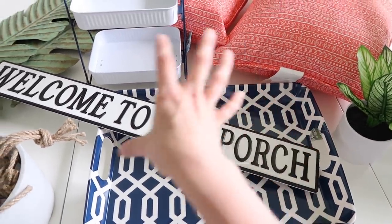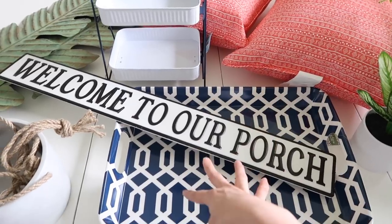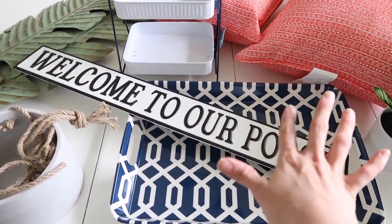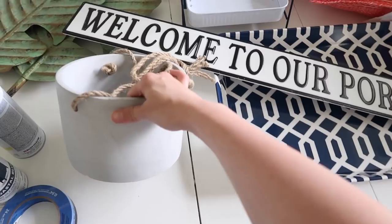My color scheme is obviously the green from plants, and then this kind of corally color and navy. I love this combination. I don't have it anywhere else in my house, so I'm really excited to pull all of this in. This I also picked up at Target.